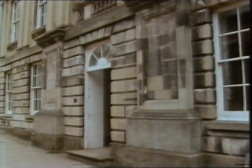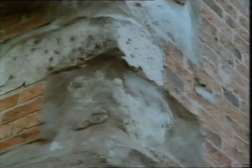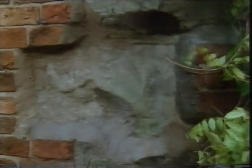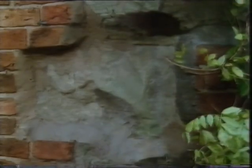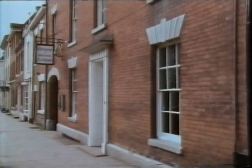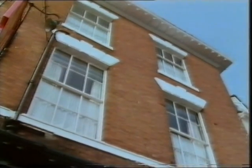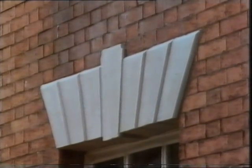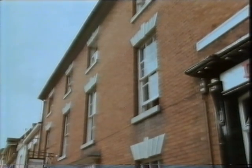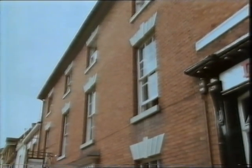Still, it can't be denied that the local stone was extremely vulnerable to decay. And so more and more people in Warwick came to abandon stone for brick. Brick had indeed been used a little before the fire.